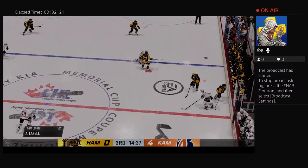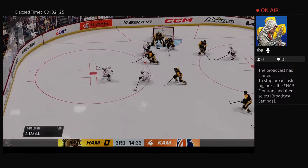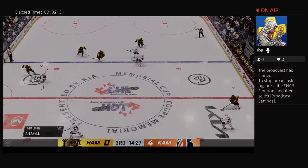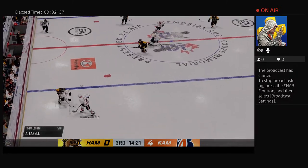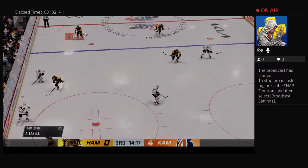Lugs the puck back into the neutral zone. The Blazers have it now. Moves it to LaFeell. Hammers one at the net. And that's blocked from someone in front. Poked away and forces the turnover at center. Nice feed. Slick feed.